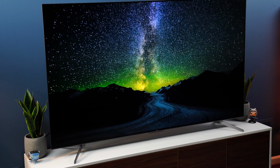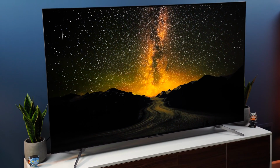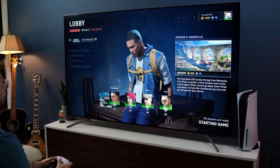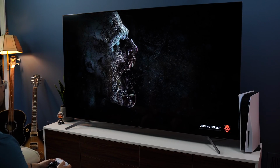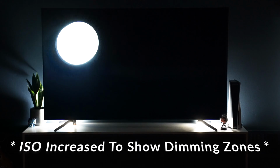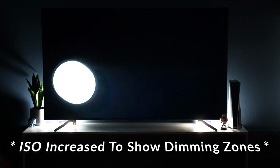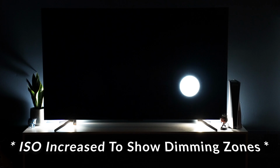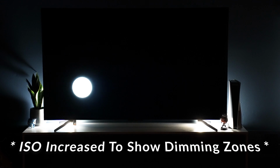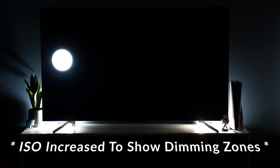Firstly, this has extremely deep blacks with full array local dimming set to high. This contrast ratio hits 80,000 to 1, which is the best on the list and is extremely noticeable. This has super deep inky black, similar to an OLED. Not quite that good, but pretty dang close to the visual experience. As well, the black uniformity is incredibly good, especially with local dimming on.